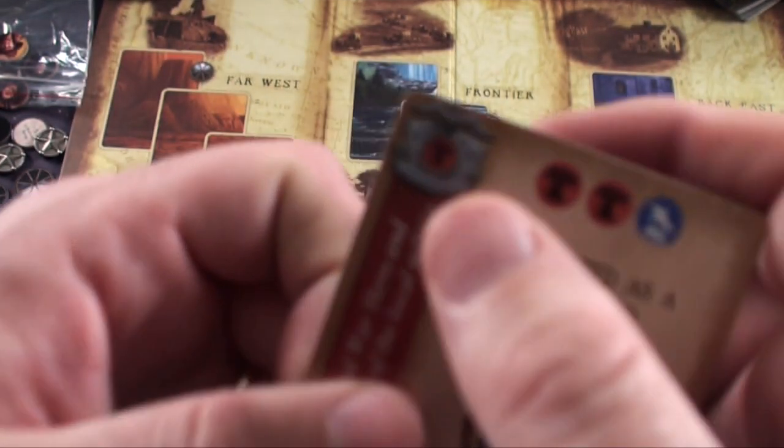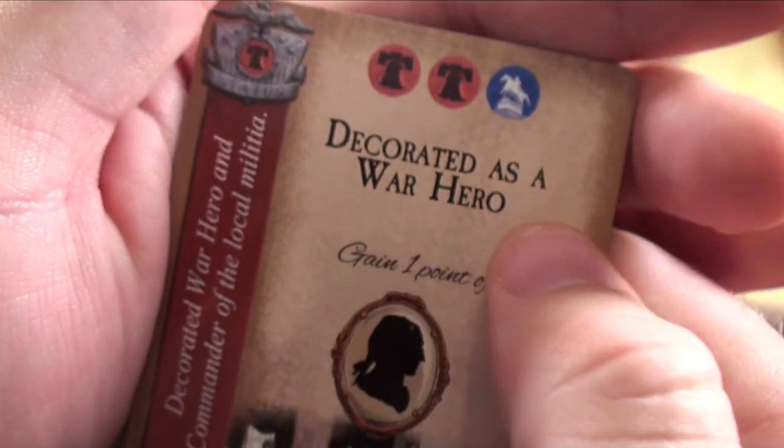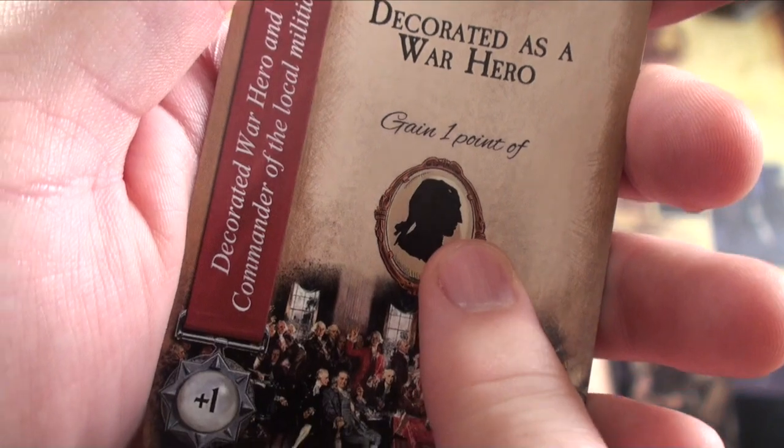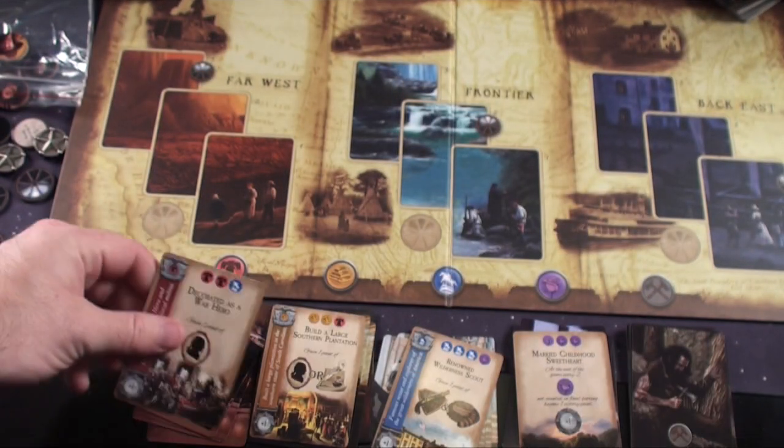Let me show you another one. If you were to get two of these chits and one blue one, you can trade it in for a Decorated War Hero. You gain 1 point of personality and one victory point at the end of the game. And Decorated War Hero and Commander of the Local Militia will be part of your story. So that's just what you're trying to do.